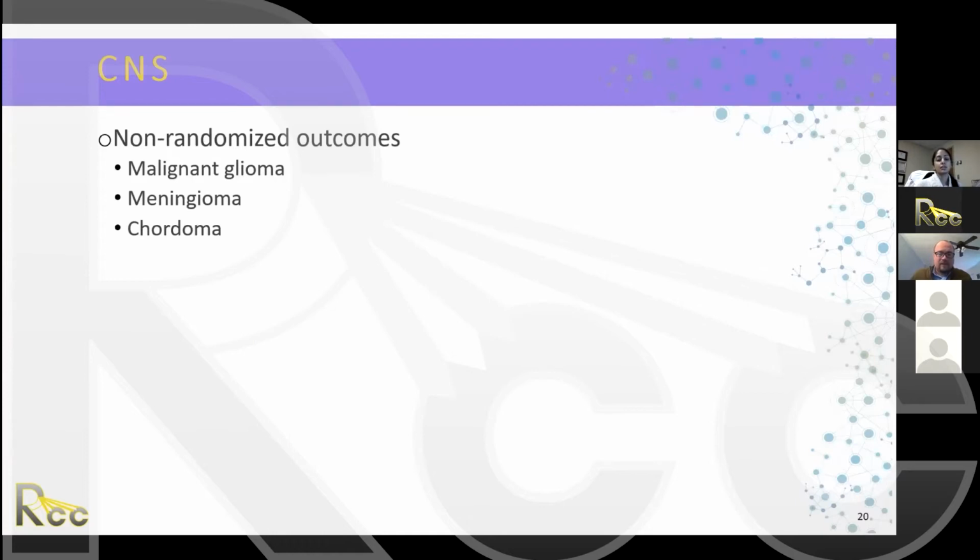So moving on to the next section, which is CNS. We will be discussing non-randomized outcomes for malignant glioma, meningioma, and chordoma.